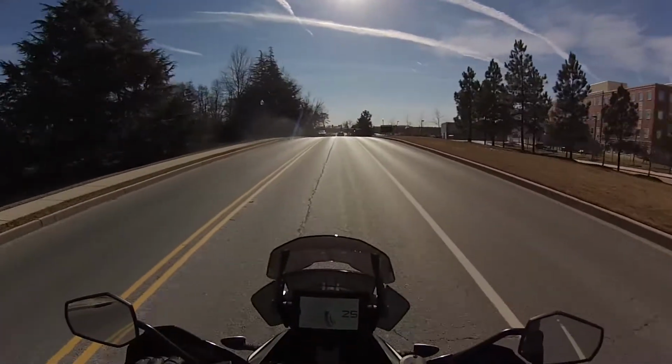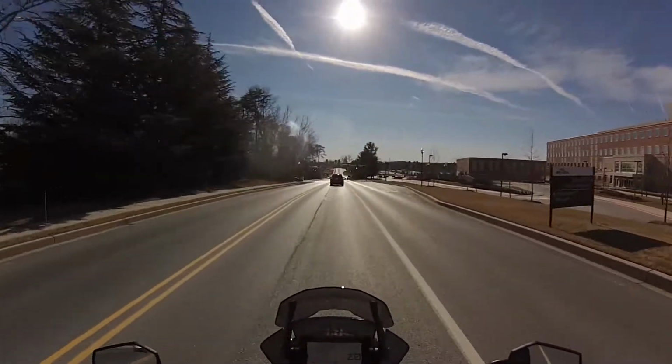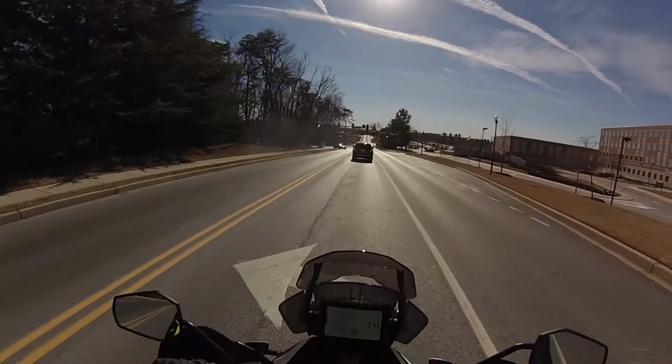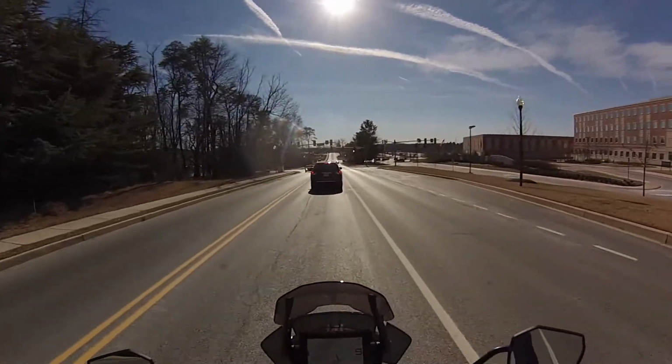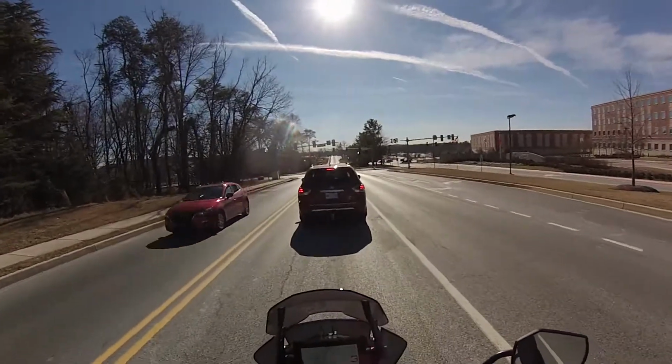You may notice I'm shifting gears a lot. I'm just trying to get the transmission broken in. I don't want to cruise around in one gear too much. Vary the RPM. Try to get these rings set again. No miles on this bike.